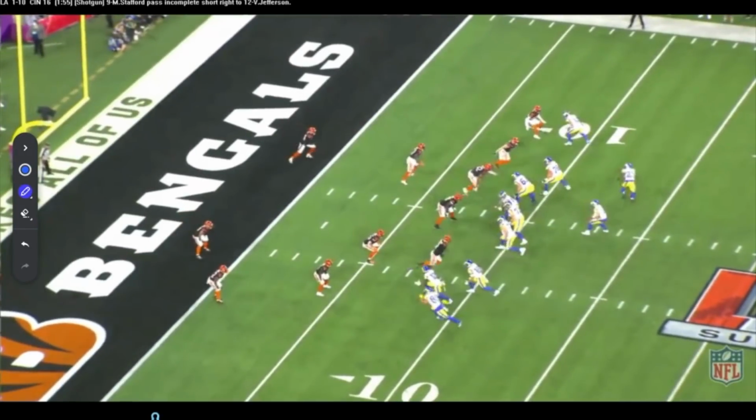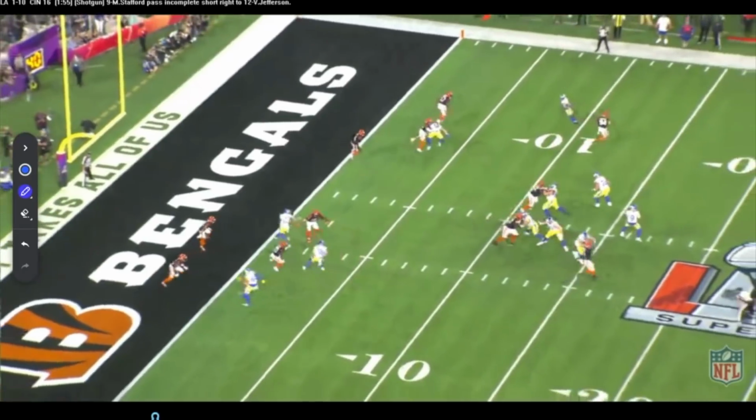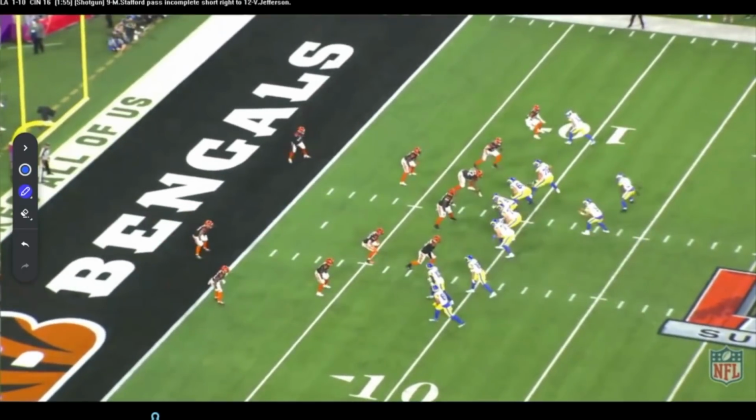All right, here we go. Running, it's kind of a bullets play, trying to get in here to rub this defender. Then we're going to get up over the top, try to get a touchdown here. If this guy comes underneath, walk-in touchdown. Does a good job going up over the top. We don't get the rub. Nothing really happening there, but here's what we know.